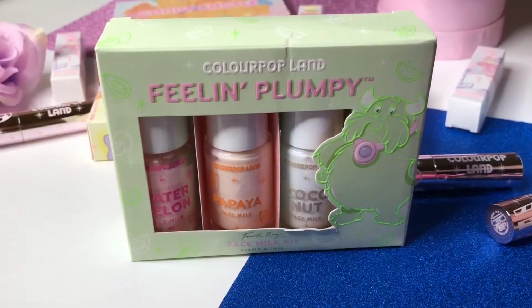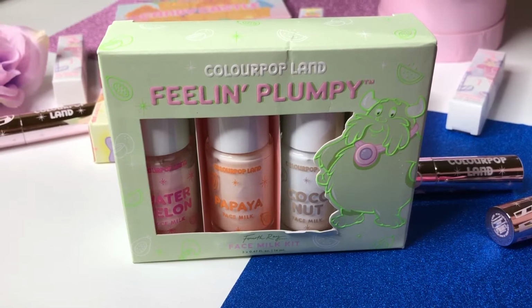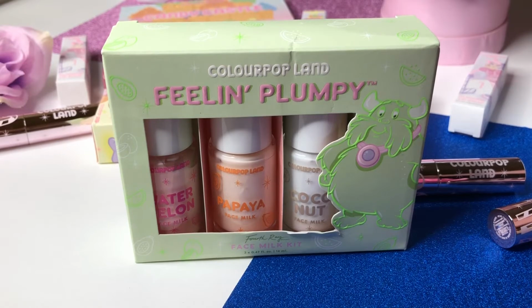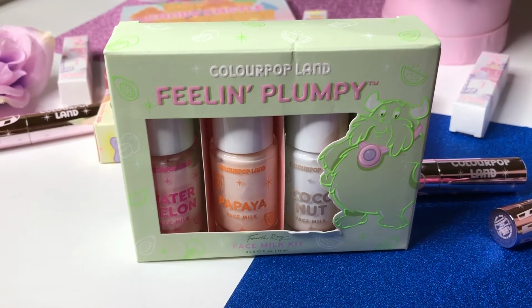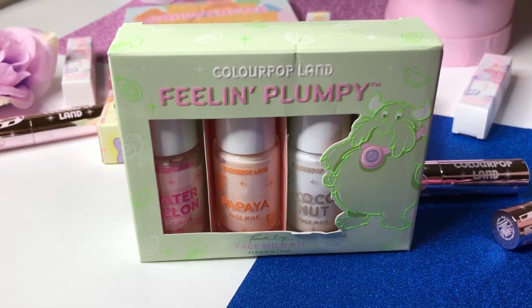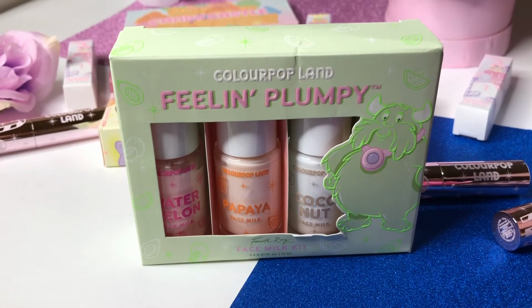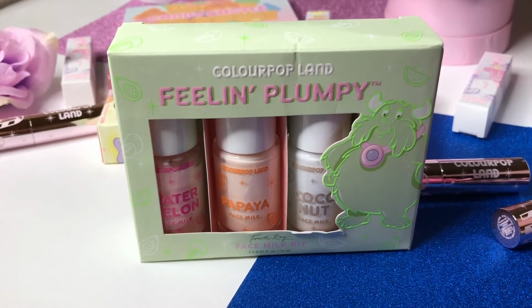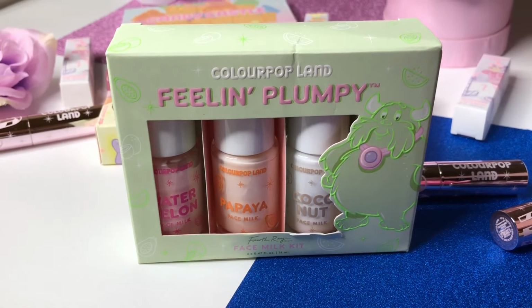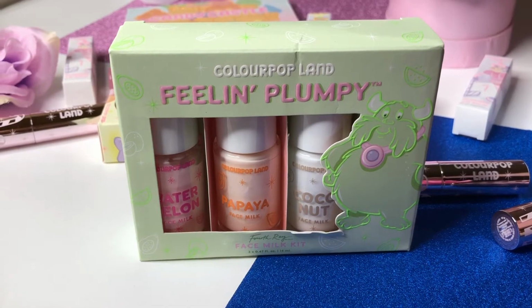Alright, so this right here is the 3-pack of the Fortune Beauty face milk kits. And in this you have the mini sizes of watermelon, papaya, and coconut face milks. I have used their face milks in the past, which I absolutely love. And I love how they came in with the detail for this collection. Even the packaging is cute.